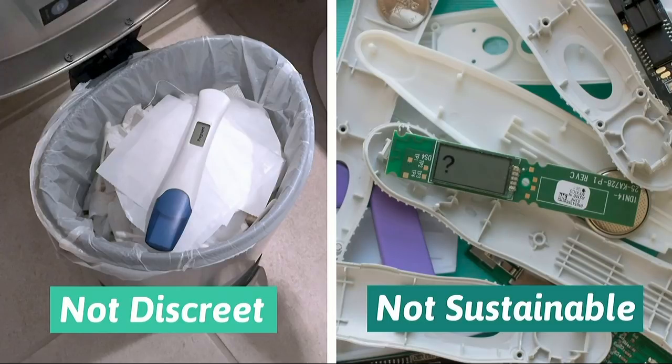Someone finds the test in the trash and breaks the news before you can. Worse yet, they're bulky, expensive, and add over 2 million pounds of plastic to landfills every year.